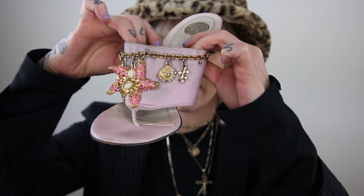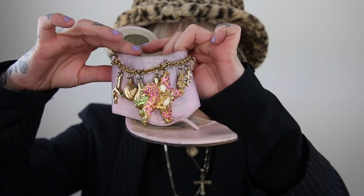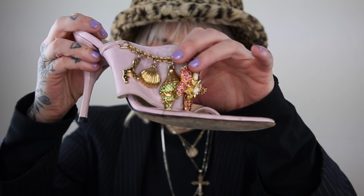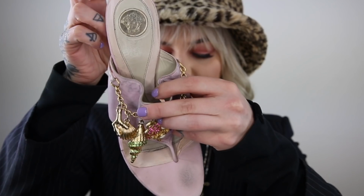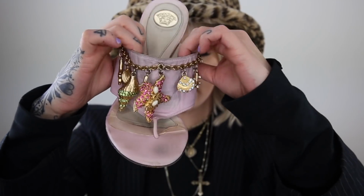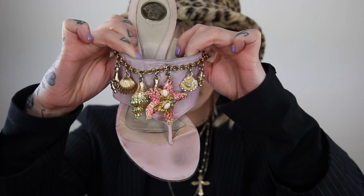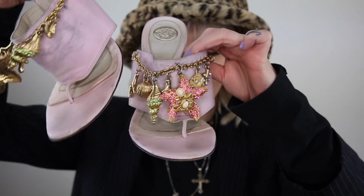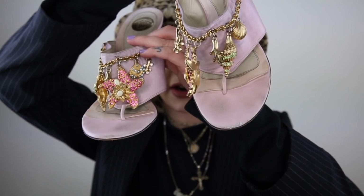These shoes are from like the 1990 collection. They have amazing charms on the front. They're like Swarovski covered charms. It has the Versace logo on it. And they're just really cute slides. I've worn them a bunch. Whenever I walk, they jingle a lot, which is kind of annoying, but they are so cute, and I will always hold these very dear to my heart.